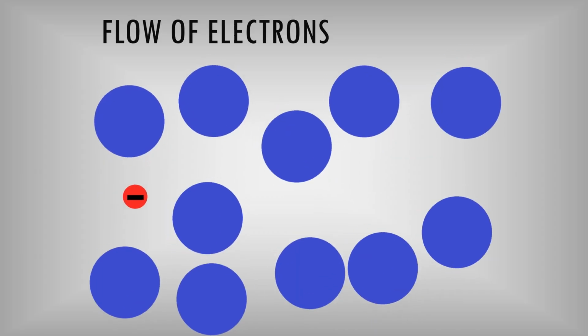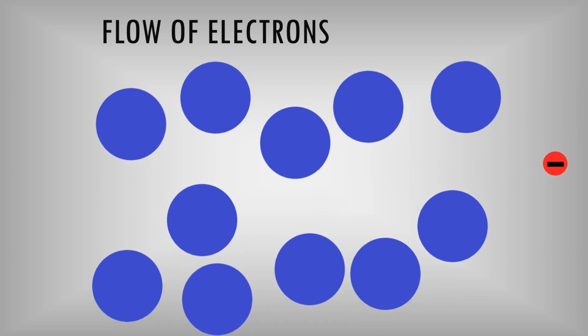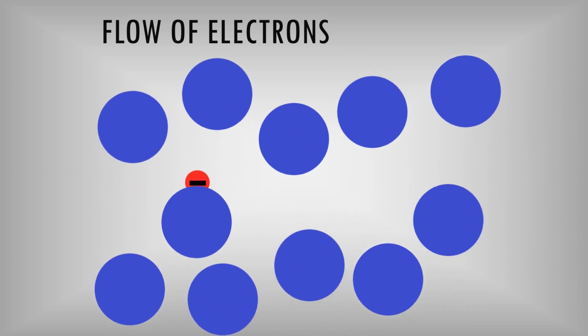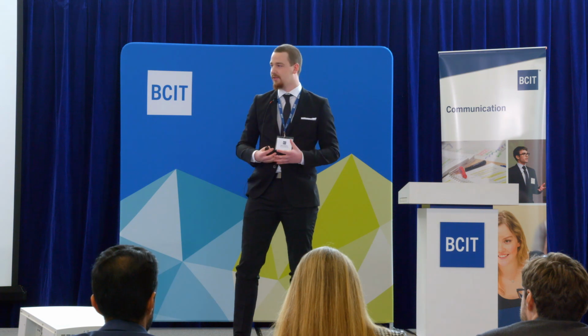The atoms within this material vibrate quite violently, as shown. So when a current is introduced, the electrons actually collide with those vibrating particles. And these collisions represent resistance and also introduce losses into the system in the form of heat.